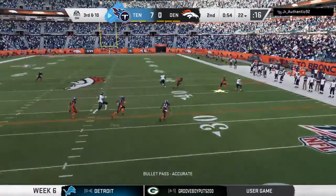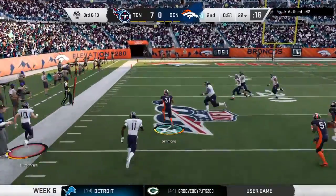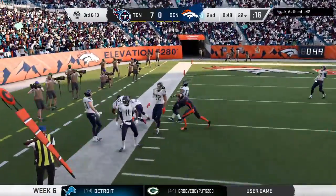From the gun on 3rd down, Tannehill. He rifles one that's intercepted. Picked off by Justin Simmons.